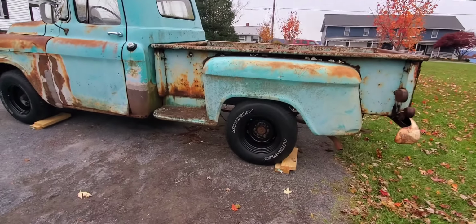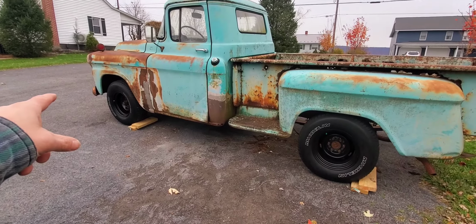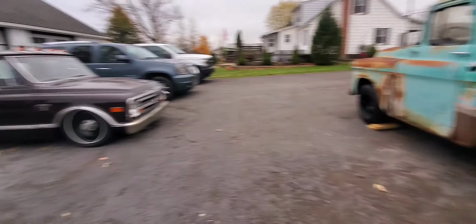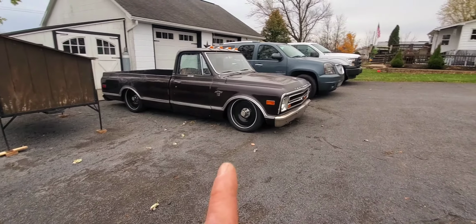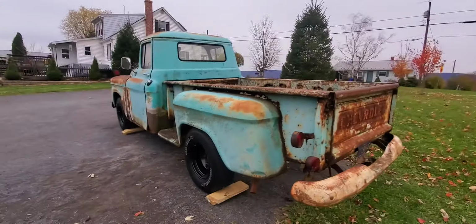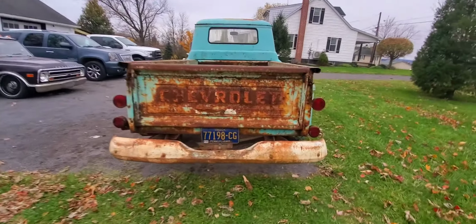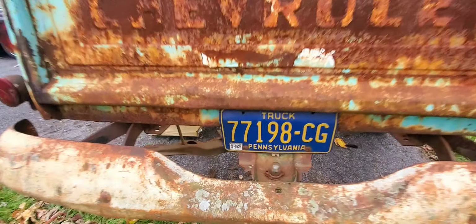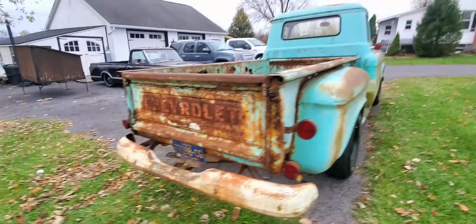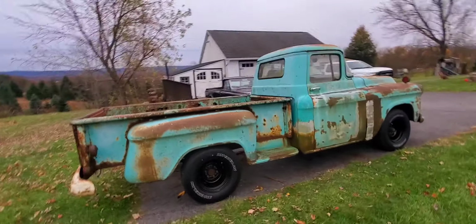It was on flat tires. The rubber was gone on the front left, I believe. Luckily, I had these tires and wheels from the C10. So we put those on and rolled her off the trailer. Last registered was '92. It's just really cool. The motor is free. I don't know if I said that. It does turn over.